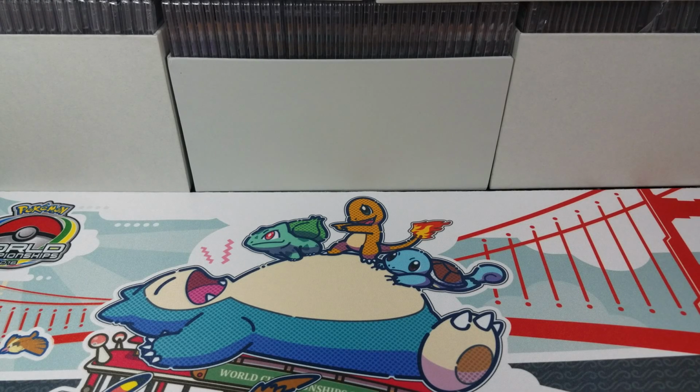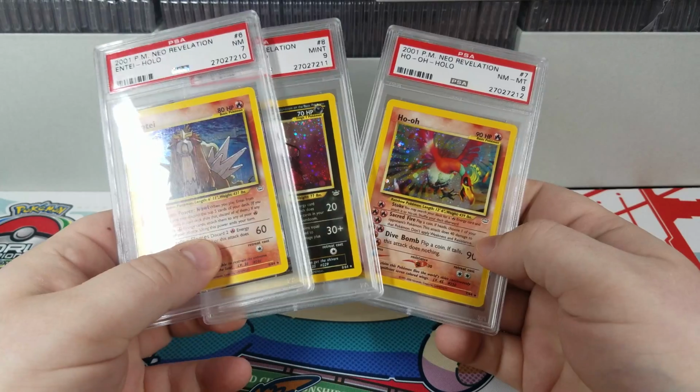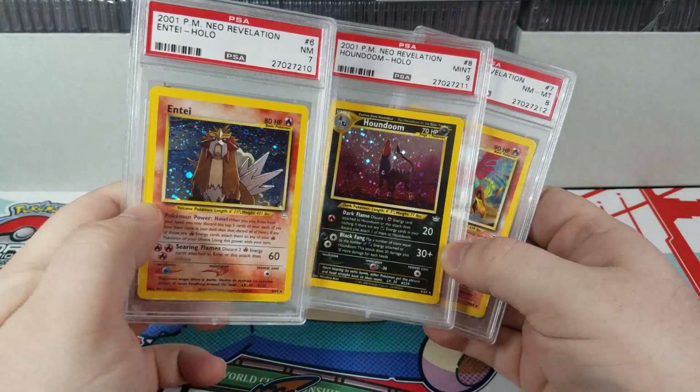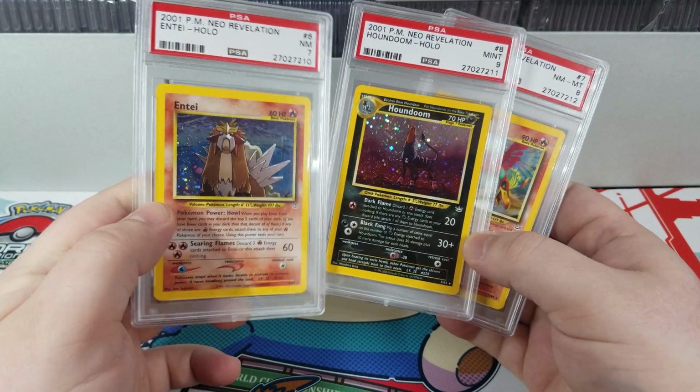And if you guys like errors or variant cards, it's going to be one of the best PSA returns I've had for error cards. So just started out right out of the gate. Again, I know what the grades are. I got 3 of the Neo Revelation full holo cards. Again, I'm not too sure about the Entei. It's really hard to find. But this Entei has way more sparkle than any other one I've seen on eBay.